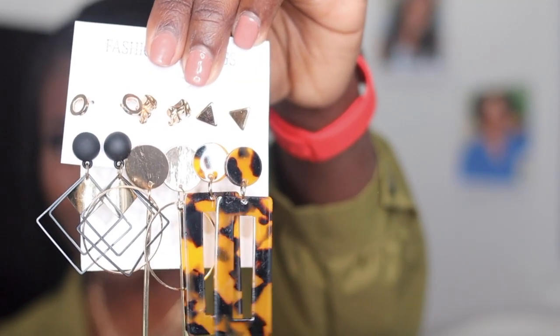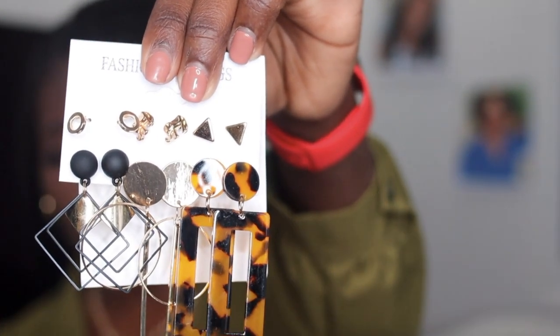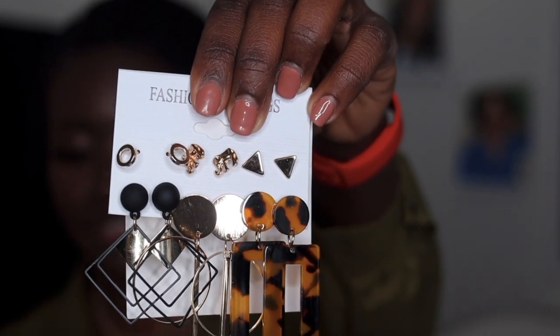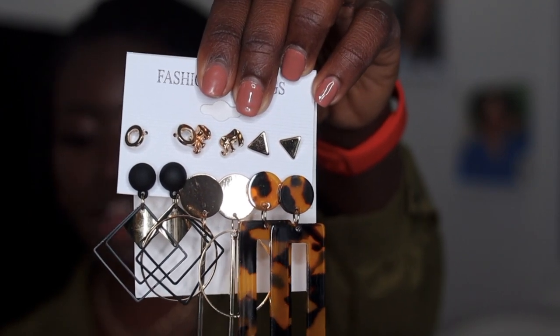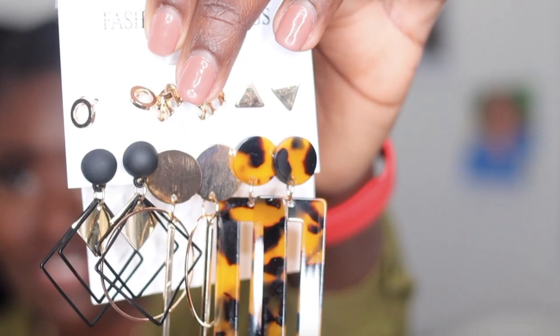No, but look at it. That's so cute. I was looking for this for the longest. I'm like, where is it? Where is it? Here it is. So, these earrings, ladies and gentlemen, are 6 pairs of geometric charm earrings, and they are multicolored, obviously, and they're $2.18. Oh, it's an elephant.